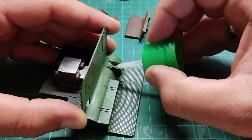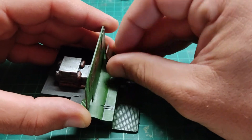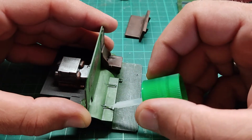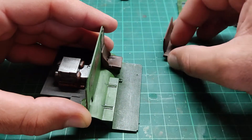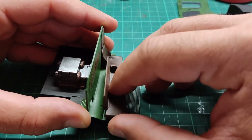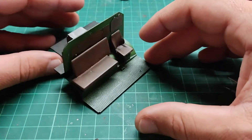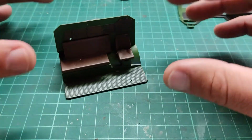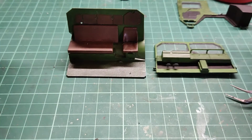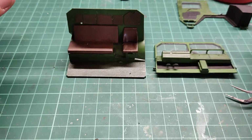Move on to the driver's seat. And for the passenger side now. So far, so good, my friends. Now I will need to give these parts some time, this sub-assembly some time to let the glue set, and I also want to be sure that everything is positioned correctly, and then we're going to move on to our next step.